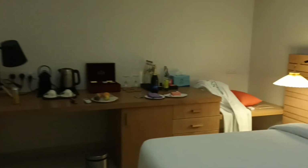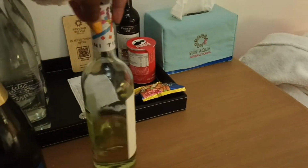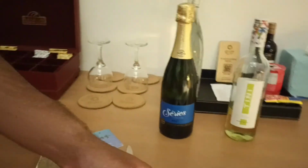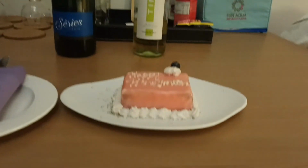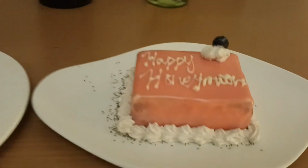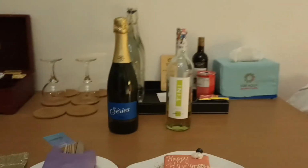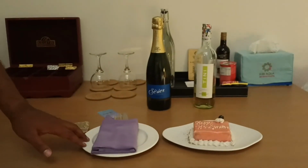So we were out for the day, and now that we are back, yesterday we got white wine, and today we have champagne in our room again. Happy honeymoon. Oh my god, and it's all eaten by the ants. Oops. It's okay. We've already had too many desserts. Yeah. So anyway, we probably won't eat it now. That's cute.